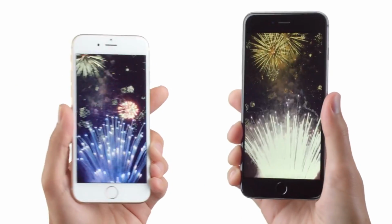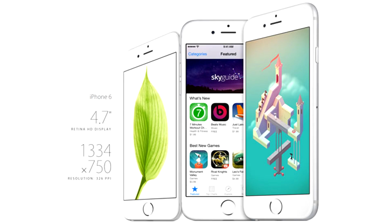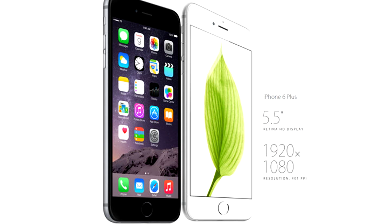You can see from this official advert that the main focus is, of course, on the screen size first and foremost. And talking about the screen, they announced Retina HD. Now what this actually means is the 4.7 version has a 1334 by 750 resolution with what Apple like to call the magic number, 326 pixels per inch. The 6 Plus, however, jumps to full 1080p, 1920 by 1080 with a PPI of 401. So actually above Apple's famous 326 PPI, which is quite interesting.